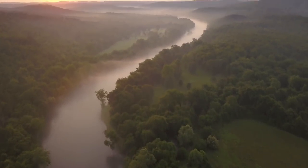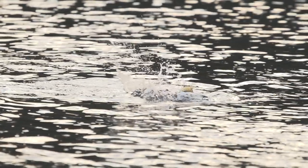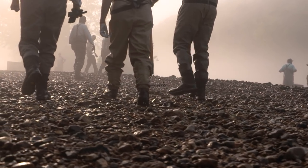Arkansas's North Fork River is short on length, but long on trophy trout potential. And with a little help from dedicated volunteers, the North Fork is becoming an even better fishery.